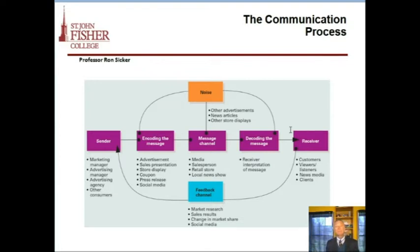Then they pick the particular channel that they want the message to go on. The receiver decodes the message and then receives the message and provides feedback. So the sender is usually the one that encodes the message. The receiver is usually the one that decodes the message.